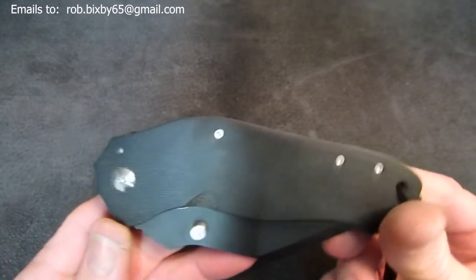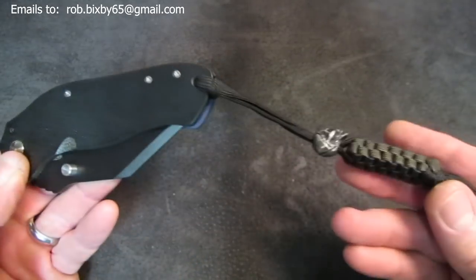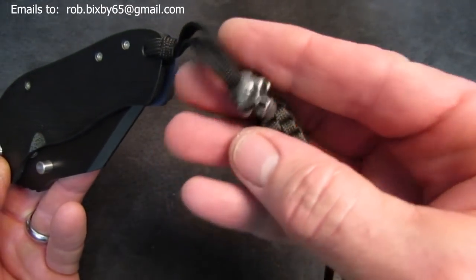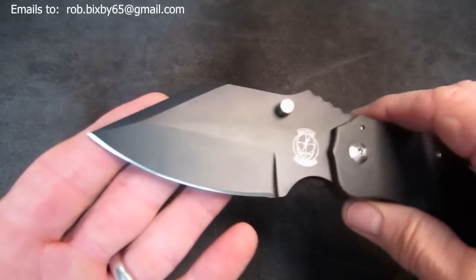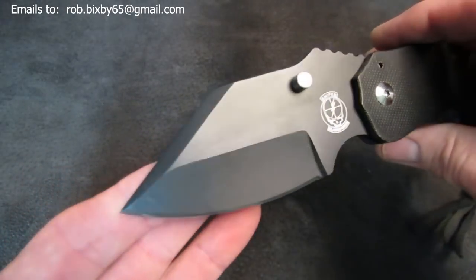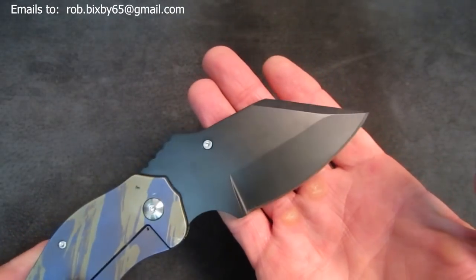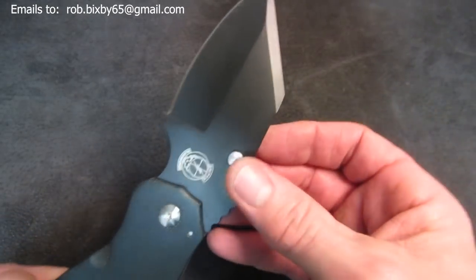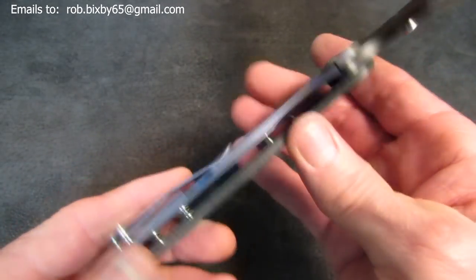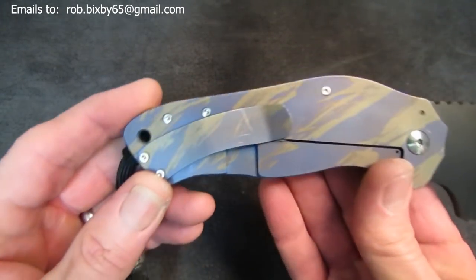Next up, from Sniper Blade Works, we have an unassuming big old folder with a custom lanyard and a skull bead. This is the Sniper Blade Works DH for Dark Hallow. Clip point. This has got CPM 154 blade steel. I think that's Cerakote. I think. A single stud. And then on the other side, from that satin G10, is that beautiful blue and bronze anodized titanium frame.